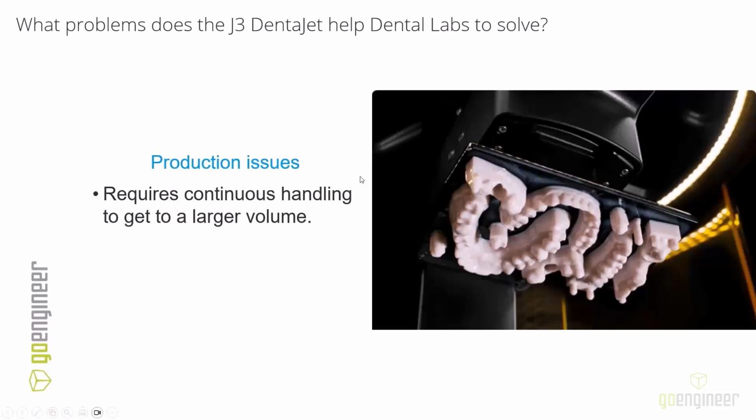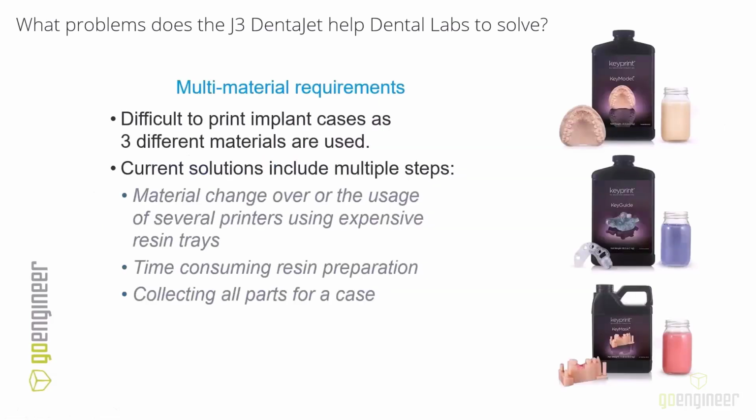Where with PolyJet, it is a closed material system in terms that the materials all are in cartridges. And the waste is emptied into a waste container. And so operators are generally not exposed to uncured photopolymer resin. It is so much more pleasant to be working with PolyJet systems than it is with open vat photopolymerization, just from that alone. This comes into play, especially with surgical implantology planning cases.